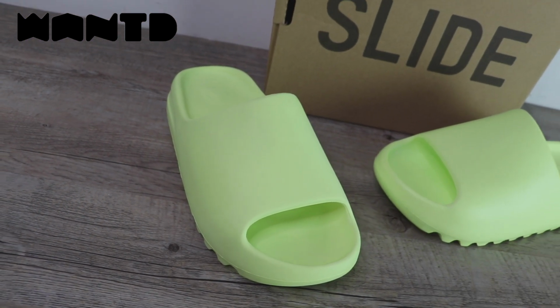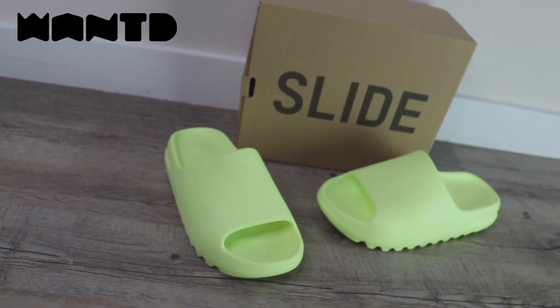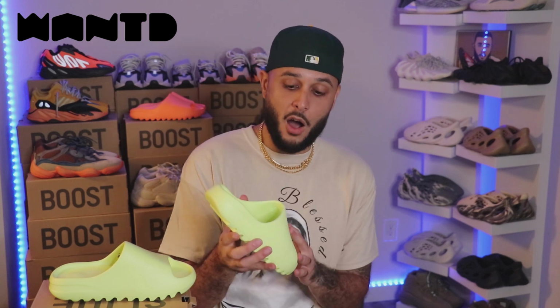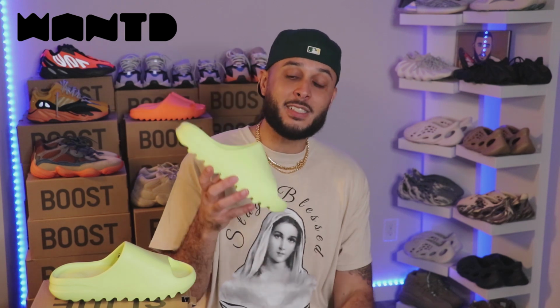So the Yeezy Slide Glow Green will fit the same as the slides that have released this year, like the Orange and Flame and the restocks. So these joints run very small. I would recommend to go ahead and go 2 full sizes up.